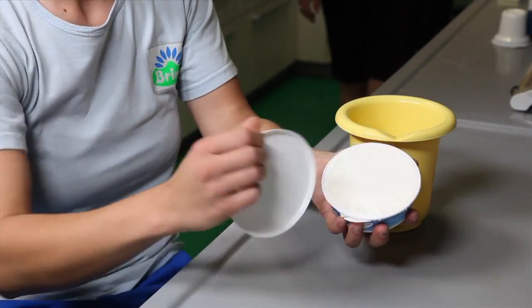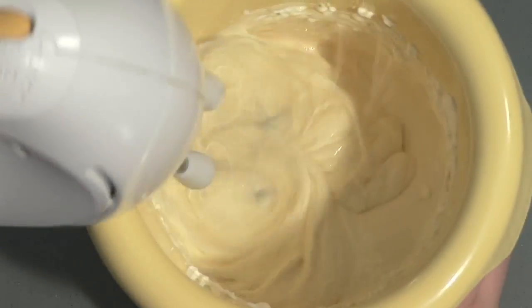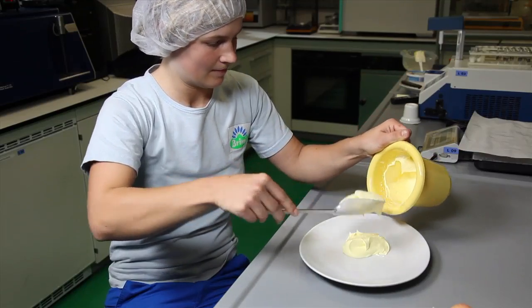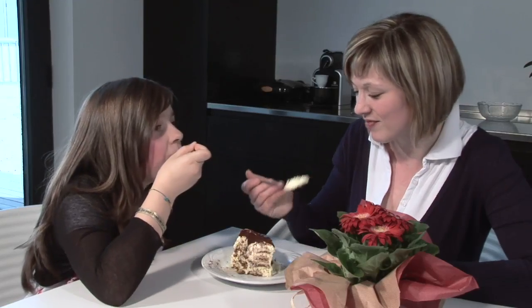In the laboratory, a tiramisu cream containing eggs is prepared and its stability is tested. The consistency of the mass must not change, or change only slightly in the course of a few hours. Mascarpone is also used as an ingredient in desserts. For example, tiramisu.